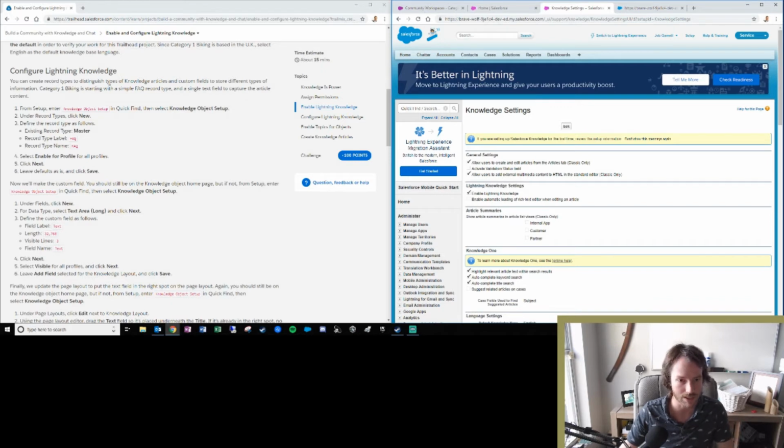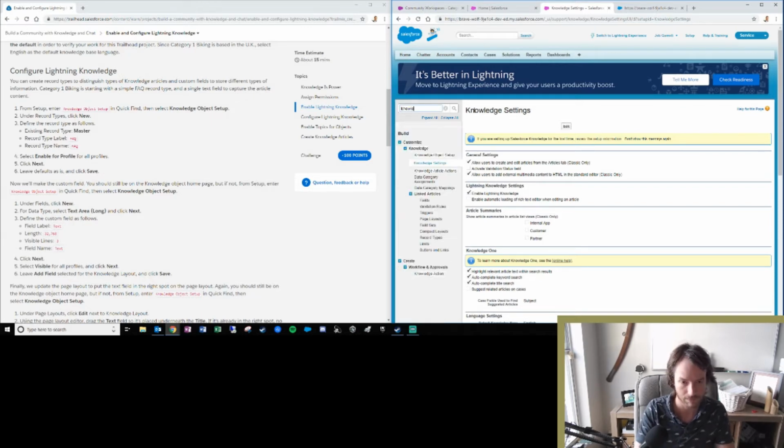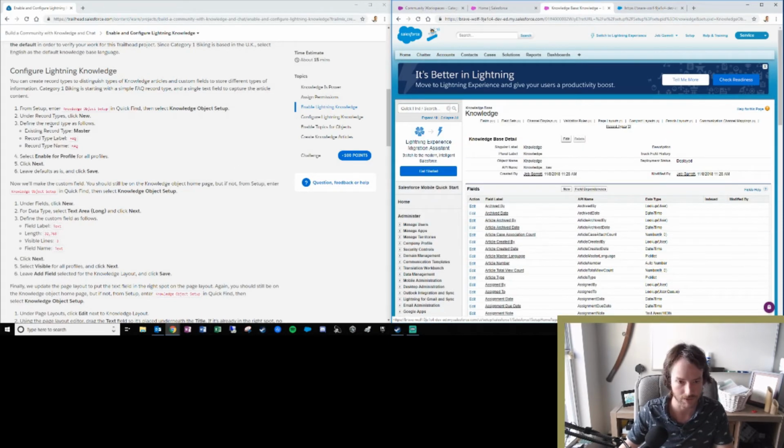All right, next piece, configure lightning knowledge. You create record types to distinguish types of knowledge articles and custom fields to store different types of information. Category 1 biking is starting with a simple FAQ record type and a single text field to capture the article content. All right, sounds easy. From setup, enter knowledge object settings. Or setup. What am I saying? Knowledge object setup. All right, found it.